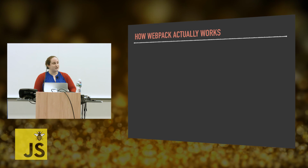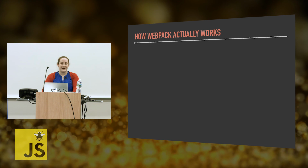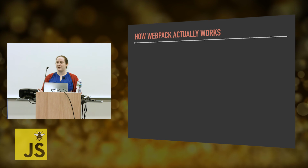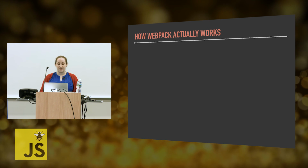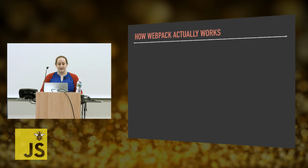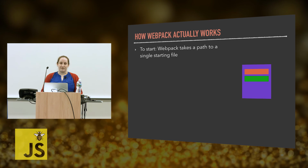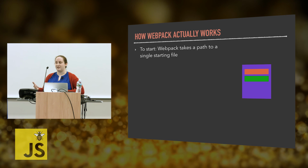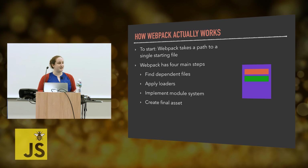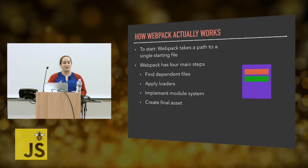Cool. So to start out, Webpack takes the path to a single starting file. If you've used Webpack at all, that's going to be your entry file. That's what it's called. And it's going to be the top of your app, the thing that's going to kick everything else off. And based on that starting file, Webpack is going to make an asset for you in 4 steps. First, it's going to find dependent files. It's going to apply loaders.